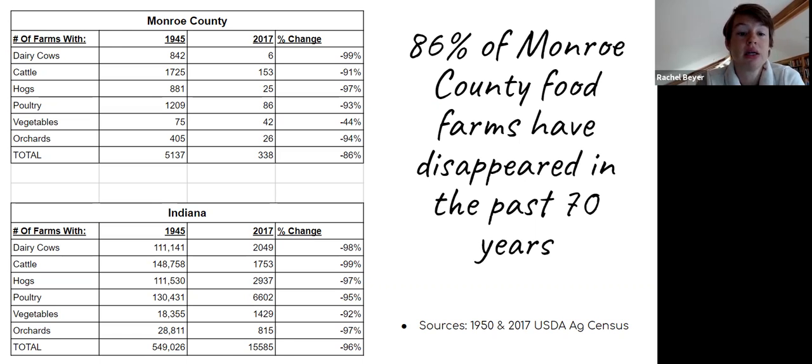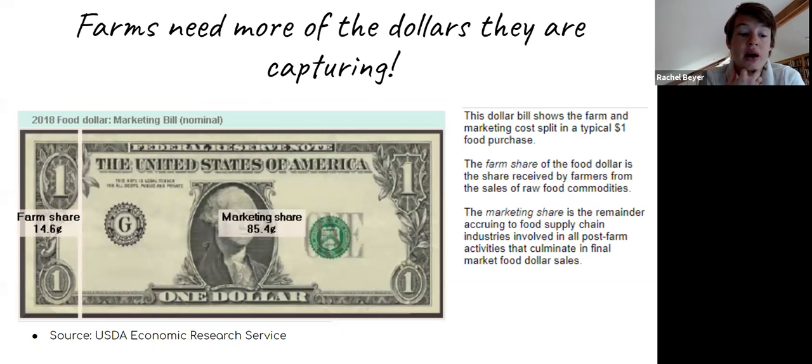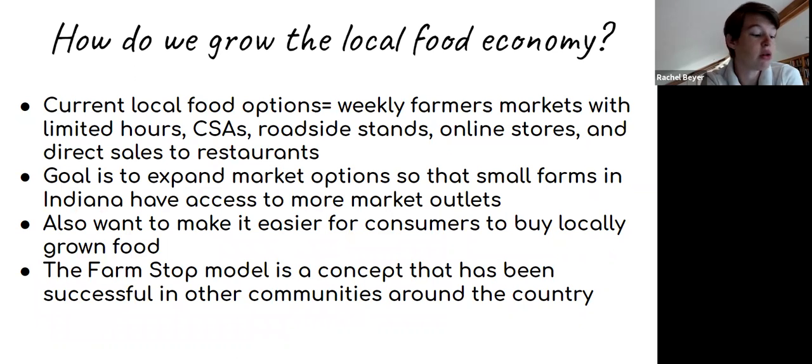And then I mentioned this earlier, but also in my research I came across this information about how in our traditional mainstream food supply system, less than 15 cents of every dollar spent on food is actually going to farmers. Most of it is going to the marketing and distribution of the food in our mainstream food system. So the question was, how do we grow the local food economy and sort of change these dynamics slowly but surely, especially when the local food options are limited to farmers markets, CSAs, roadside stands, things like that. And I talked to a lot of other communities around the country, similar to Bloomington, university towns in the Midwest and on the East Coast.